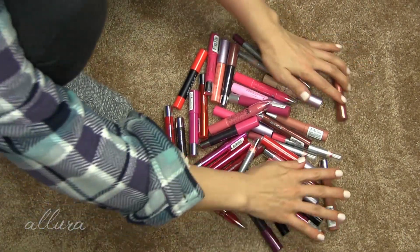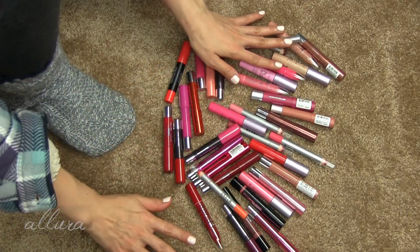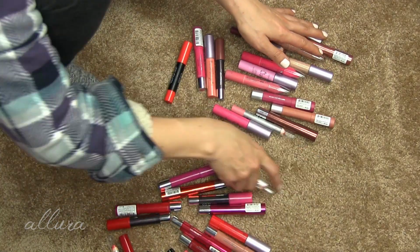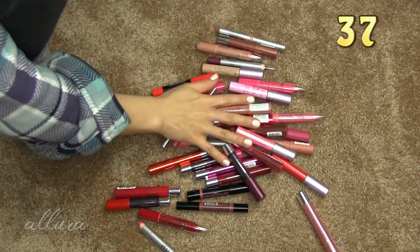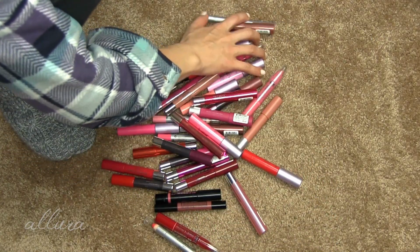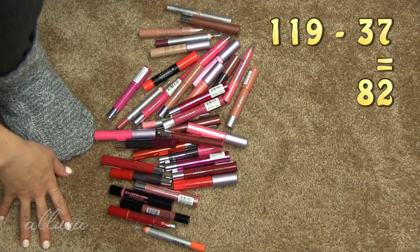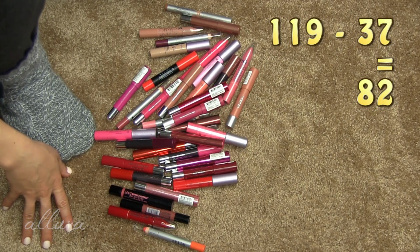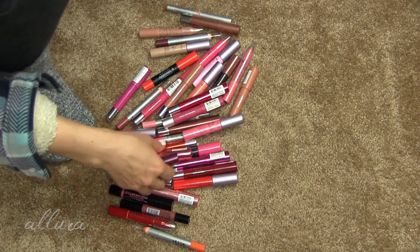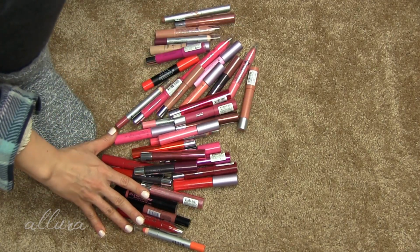So here are the ones that I am going to be removing from my collection. We kind of started off really strong, and then as the color categories went by, I was not taking out as many. But let's go ahead and count how many I'm getting rid of. So there are 37 in this get rid of pile, which means that according to my calculations, 119 minus 37 is 82 left in my collection for lip crayons. Again, not fantastic, but this is the first step in reducing things that are just sitting in my collection that other people can hopefully use more than I can.